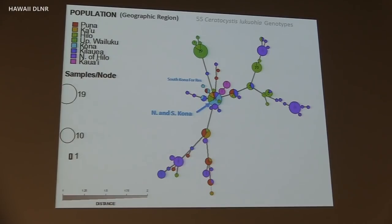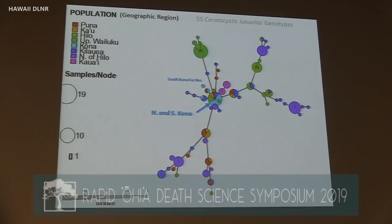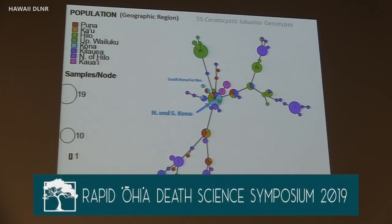Okay? So the Kona isolates are in bright blue. They're all pretty close to the original genotype, probably because the fungus hasn't been there that long. The original genotype got over there, and it hasn't accumulated a lot of mutations yet. It hasn't gone through a lot of generations to accumulate mutations. Okay. The Kauai one also is quite close to the original.